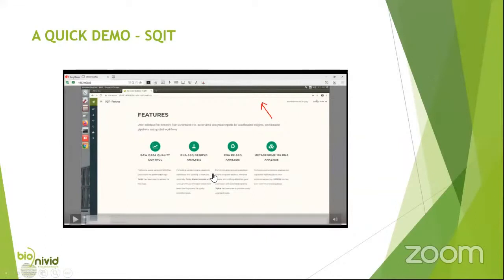You can start with RNA-seq data analysis. You can work on RNA resequencing data analysis. You can work with metagenome 16S RNA data analysis, and there are several other applications as well, right?